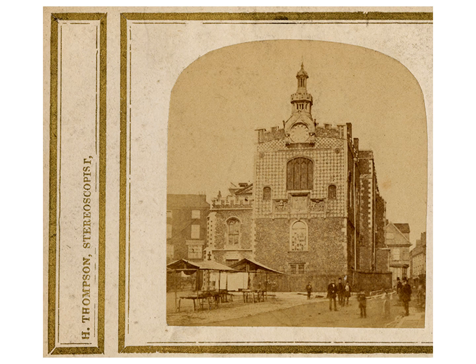So now we come to the 1850s, when stereoscopic cards were all the rage, and a stereoscope presented 2 images and optically fused them into one, giving the impression of 3 dimensions. The London Stereoscopic Company produced most of these, and the Picture Norfolk collection includes over 250 stereoscopic cards, including many scenes of Norwich. We don't know much about the photographers, but this image does feature the name of H. Thompson, stereoscopist.